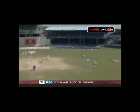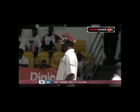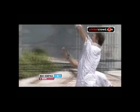That should be it. Looped up, simple catch, and the innings is over. Typifying the senselessness of West Indies cricket on this Saturday afternoon. Really move across, expose the stumps, and Dale Steyn chose the off stump. Ravi Rampaul, bit of the same.